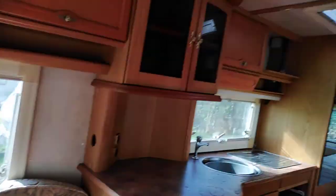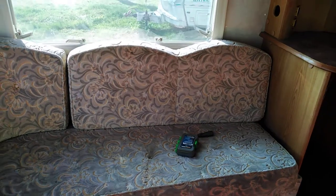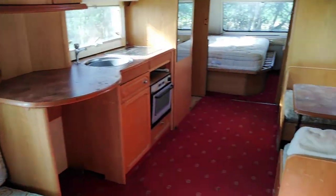So I have been living in here on my own now for however long it's been since Jackie left, which was August 2018, 19, whatever it was.